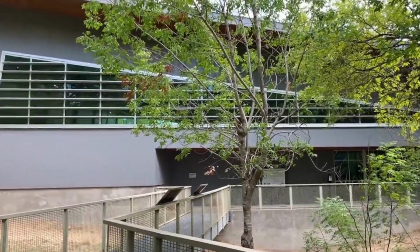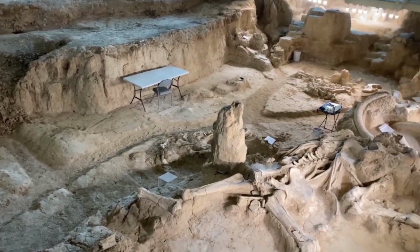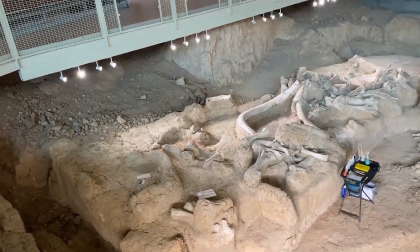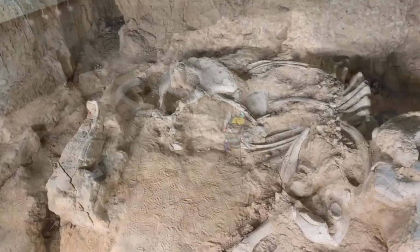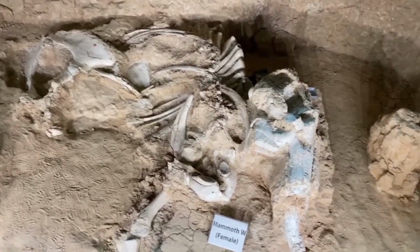Waco Mammoth National Monument includes the remains of at least 18 Columbian mammoths. Scientists are still studying what killed the mammoths of Waco, how they were buried and fossilized, and whether they all died at once or one by one over time. What we do know, though, is that almost all of the Waco mammoths were females.